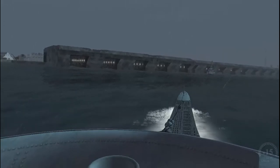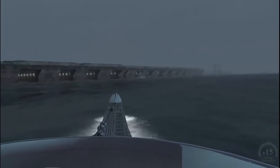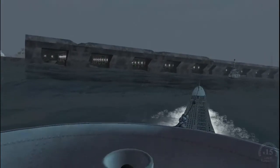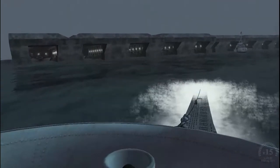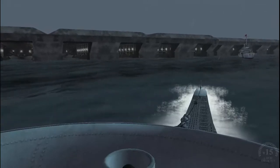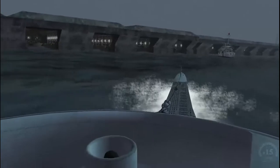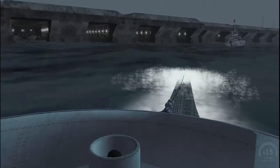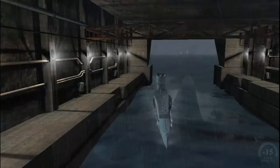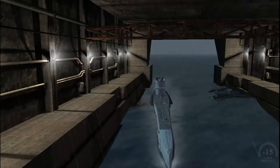Jawohl, Herr Kaleun. We've been ordered into bunker number 3. We're just gonna have to pass this small ship just up ahead. Looks like a small patrol craft, or maybe a destroyer. And we've made it into our bunker, and we're going to end the patrol here.